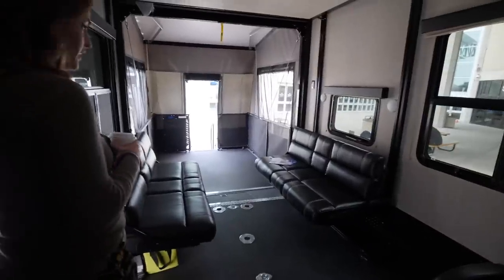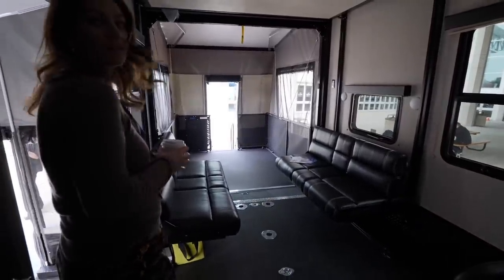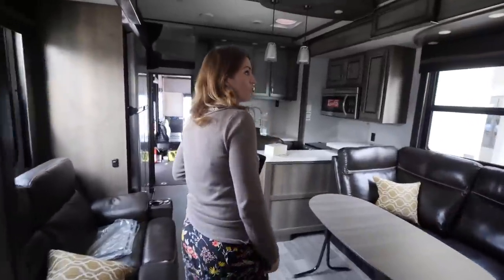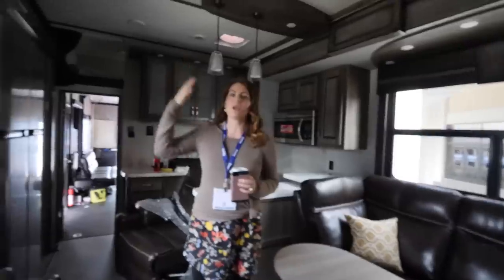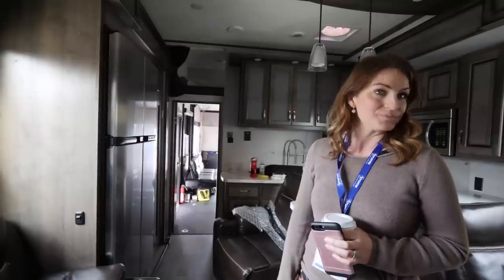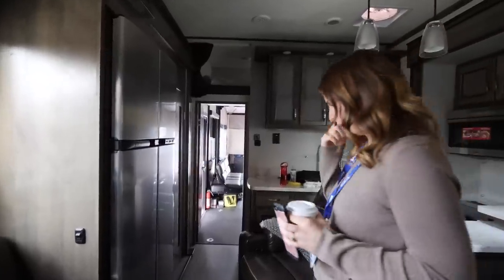Such a huge space. I mean, look at this, this is the size of our whole RV. Cavernous. This one, I love the decor in it. You've got your high ceilings. What I love about toy haulers too is the big tanks. Gray, black, and water. Meant for being in the desert for a long time.